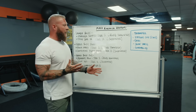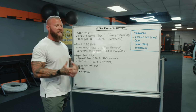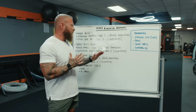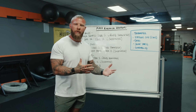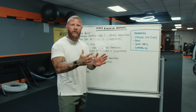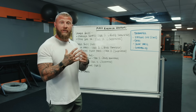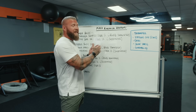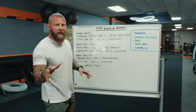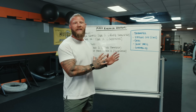So when I look at this as I program it, right, I'm going to look at tier 1 exercises being the tester lift, tier 2 exercises being the builder lift, something that you could use in your second exercise when you go to program to help with supplementing and working on the strengths that are going to carry over to the tier 1 exercise.